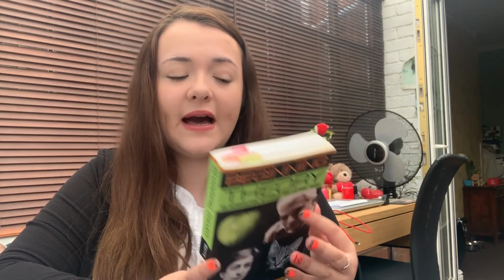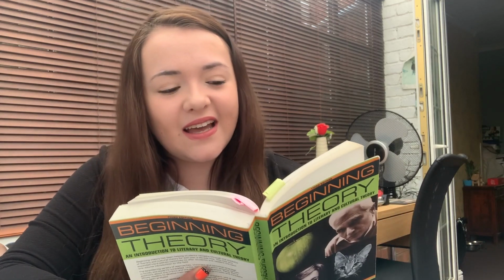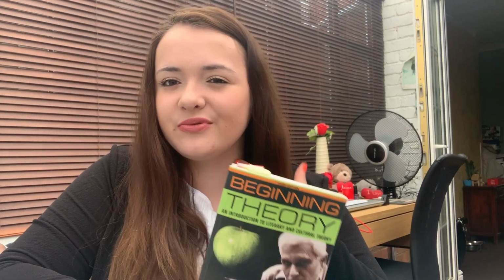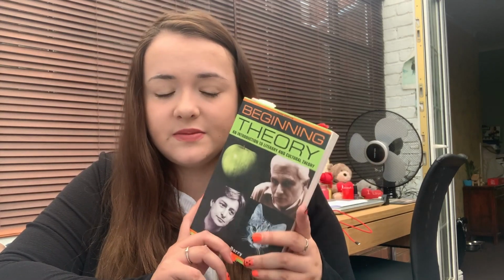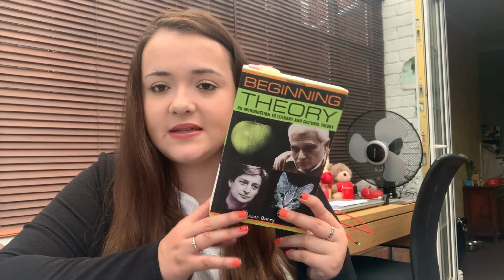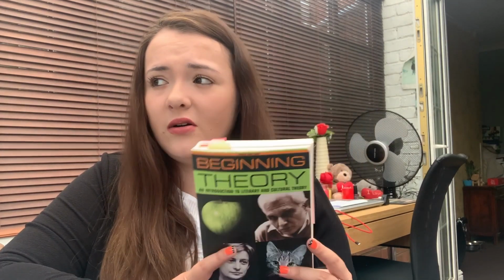The bit that I have currently been reading in here is all about Freud, which is psychoanalytic criticism. I did really enjoy this chapter. It was quite heavy to read, but I am looking forward to seeing what else we have to read in this book. If you like theory and stuff like that, then I definitely recommend getting this Beginning Theory book. There's loads of editions, but this third edition, which I got off World of Books, I think, I literally paid about £2 for.